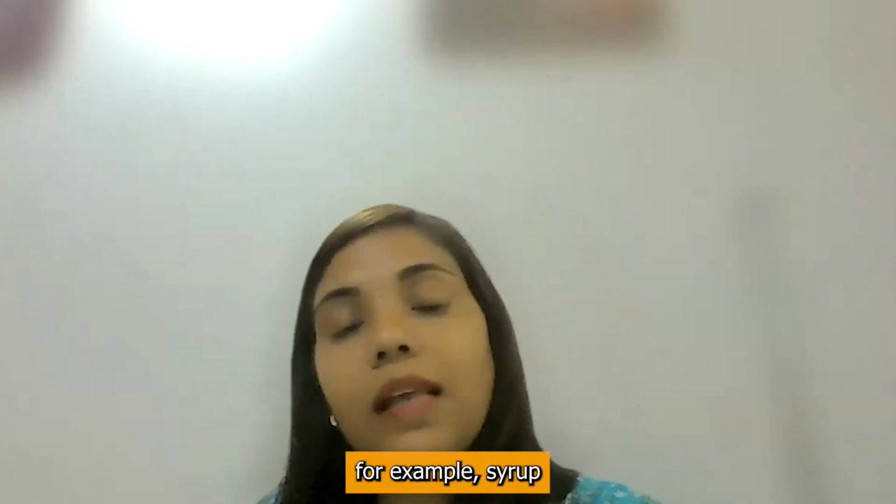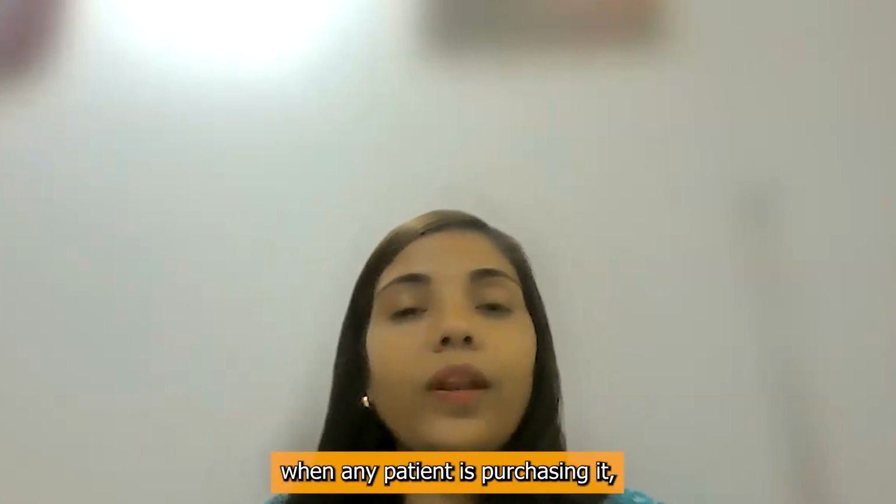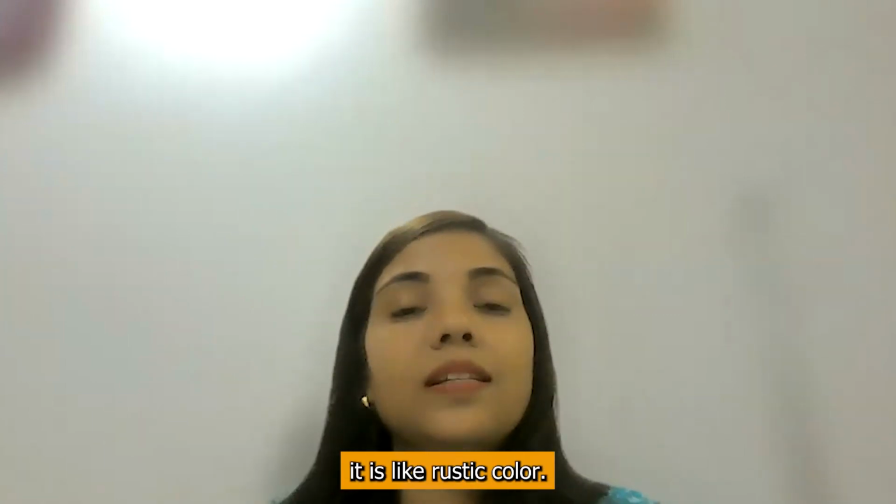Sometimes, let's say for example, a syrup which normally comes in yellow color, but when a patient purchases it, it is a rustic color.